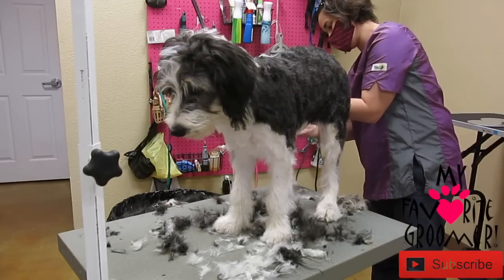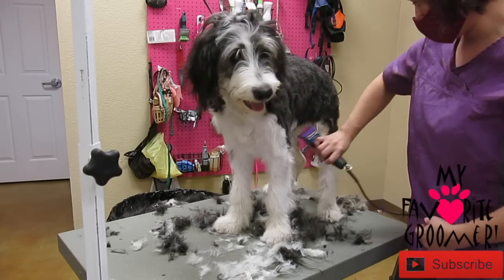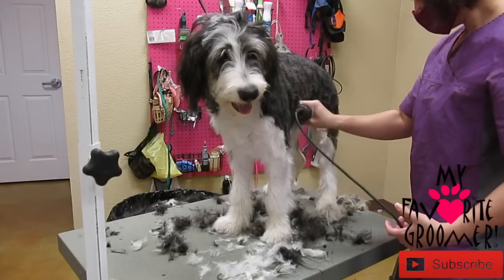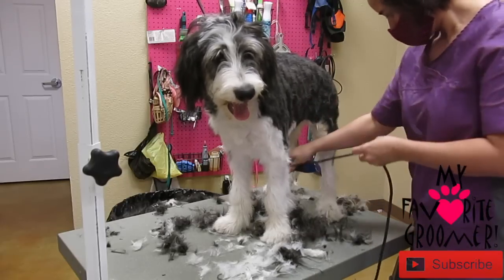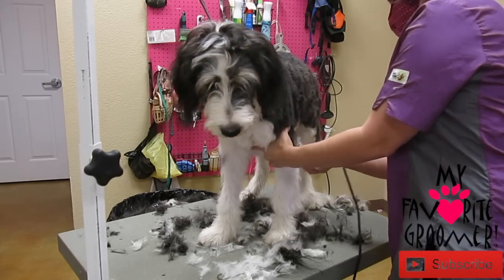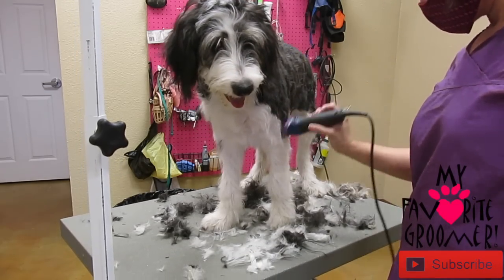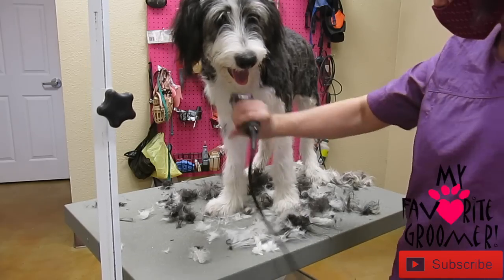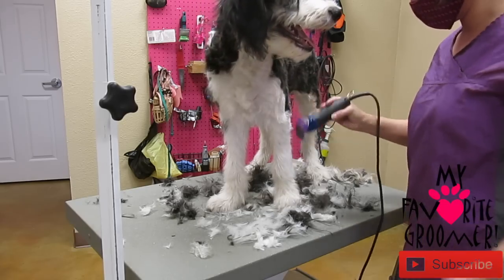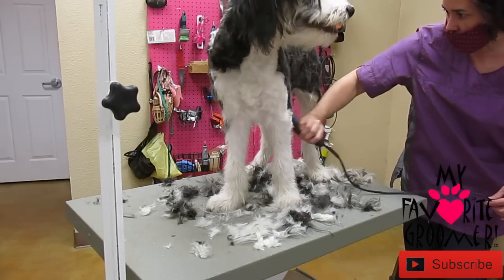Four guard down the shins here. Come over here with the four guard a little bit in there. I know it. Can't move too much now. I'm going to raise him up a tad. Kind of leaving that shaggy leg look, but there has to be still a blended haircut, you know what I mean? So not heavy, not deep.